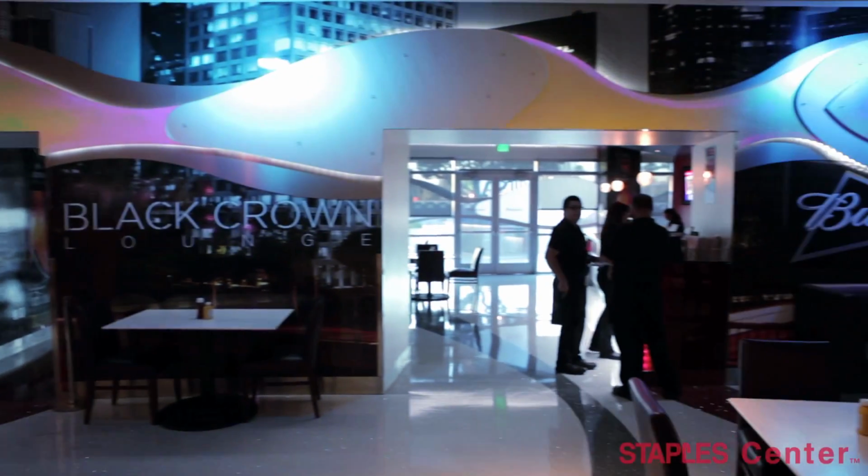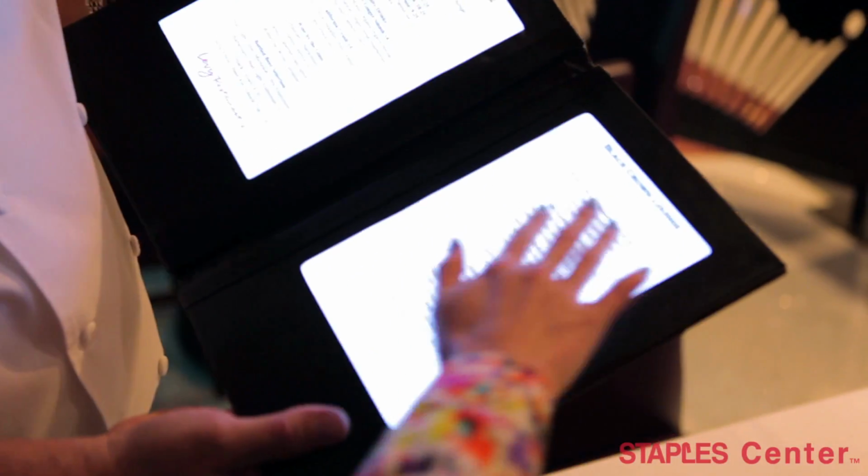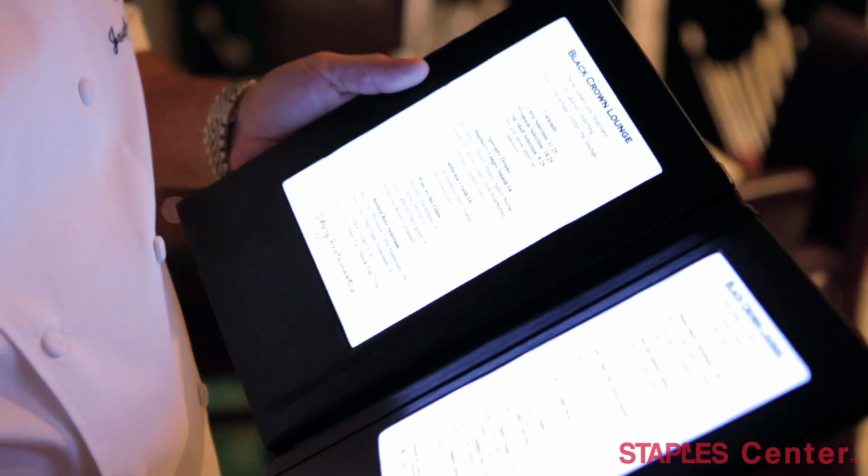This area looks very VIP. Can anyone come here or do you need special tickets? No, anybody can come here. Once you get in the doors, you come down and sit and have a burger and a beer. That's awesome. And with a light up menu like that, you would definitely feel VIP.